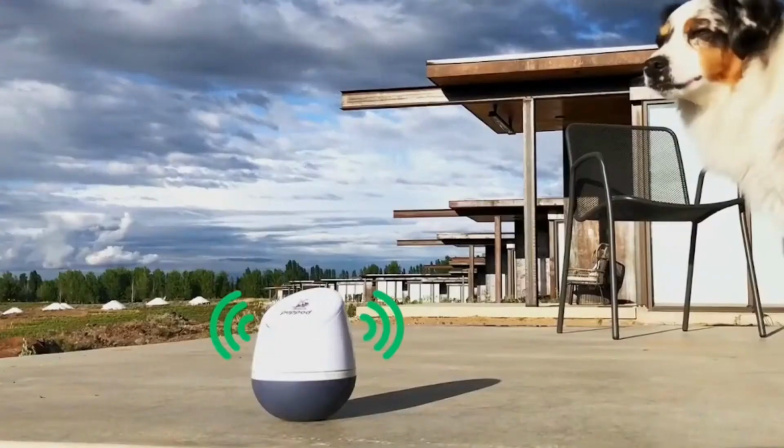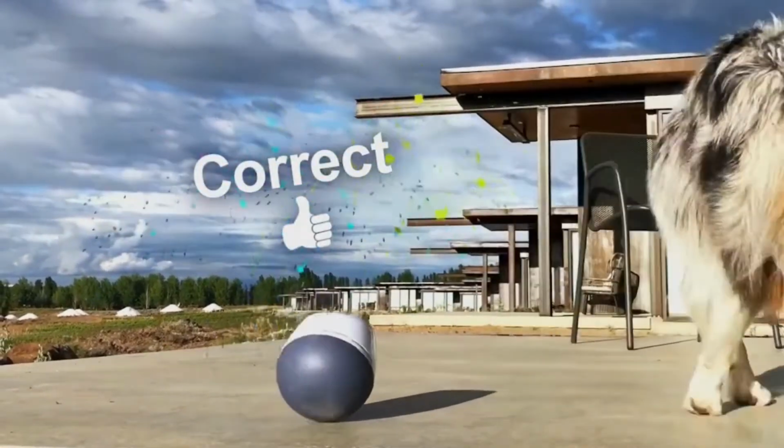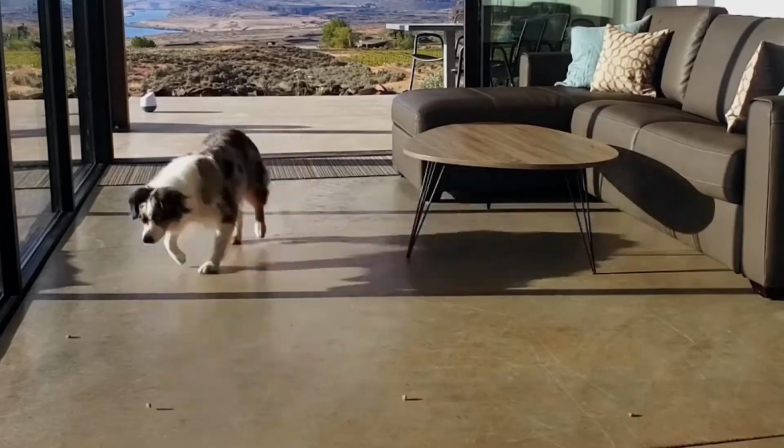Today, I'm excited to introduce you to Erick Eidus. He is the co-founder and CEO of a company that makes the PupPod. The PupPod is a very innovative new dog toy that can also be used as a training tool.